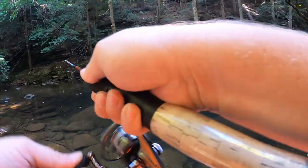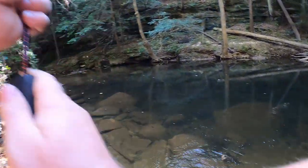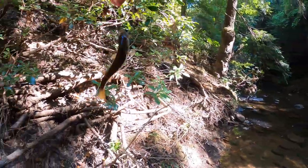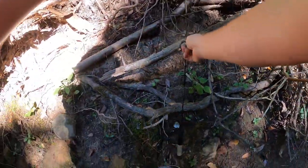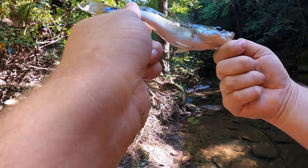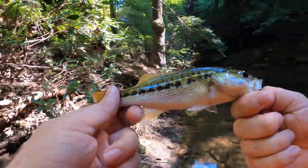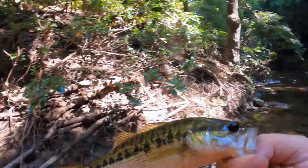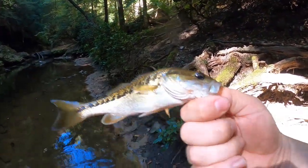Got something, y'all. What is it? Finally. A little bass there. Not really sure, though. Not really 100% what he is.